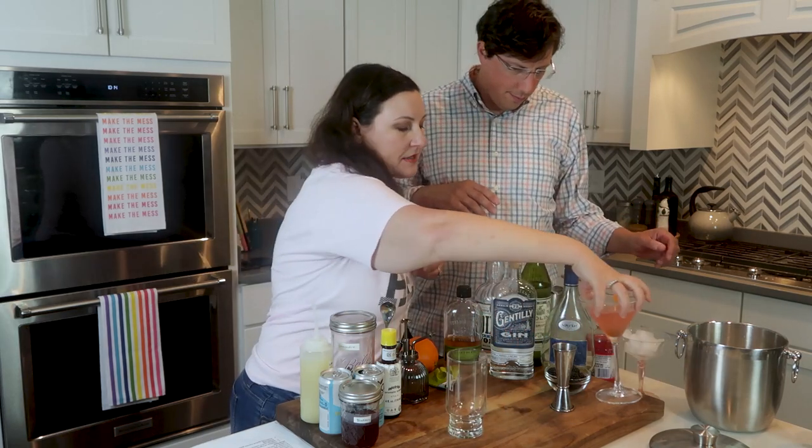So this Cosmopolitan at the bar is usually between 12 and 15 carbs, depending on how they make it. I've looked it up a bunch of different ways, and that seems to be the average, depending on how much cranberry juice and grenadine they put in. This is 1.5 carbs, 1.5, y'all. So, drink up. So, what are we making next?